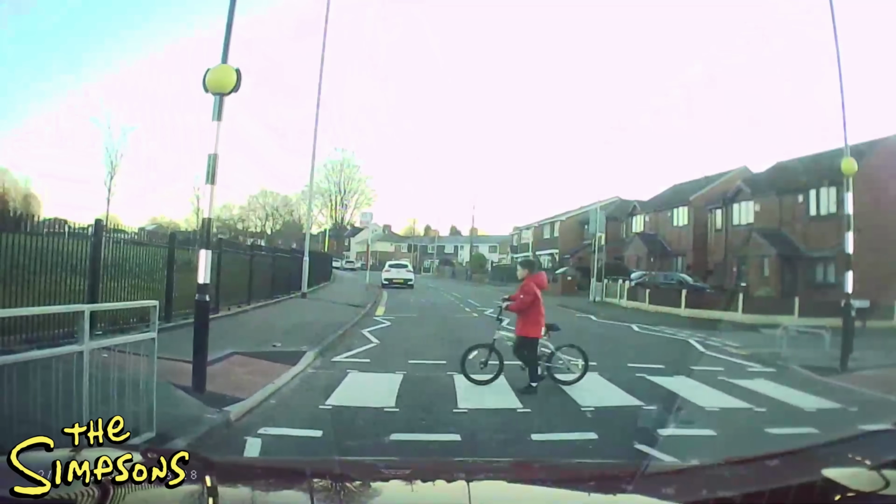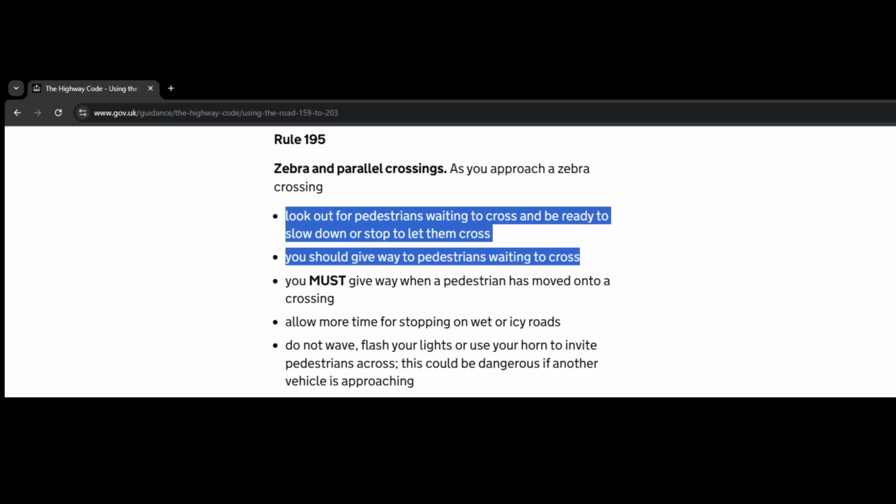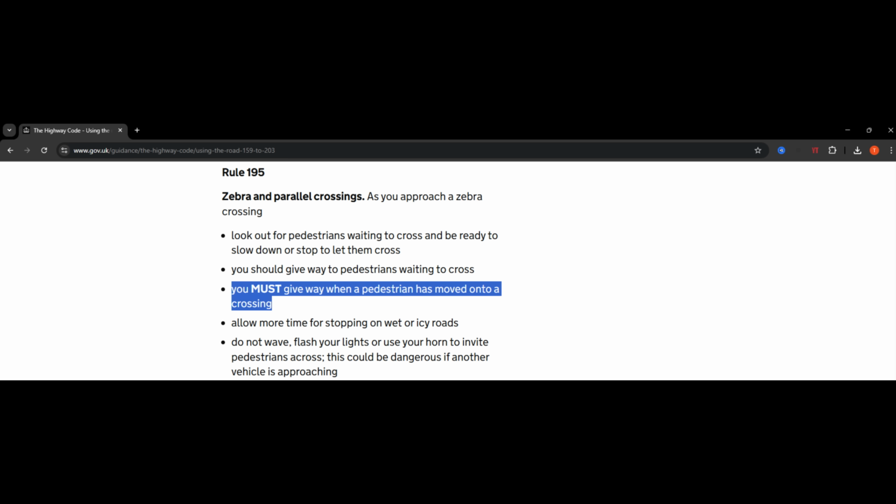So what we'll do now, we'll have a little look at the Highway Code, shall we? Rule 195: look out for pedestrians waiting to cross and be ready to slow down or stop to let them cross. You should give way to pedestrians waiting to cross. He was there waiting to cross, so you should wait for the kid to cross the road. Underneath it, you must give way when a pedestrian has moved onto a crossing. So whichever way you look at it, that car should have waited there for that kid.